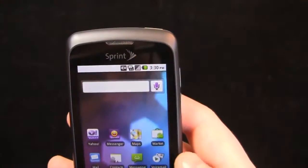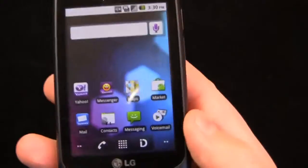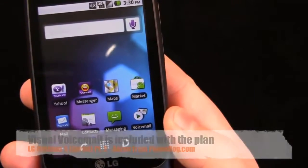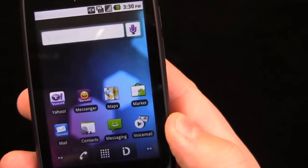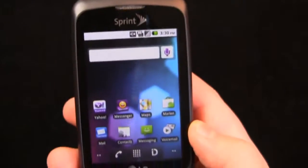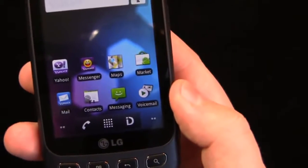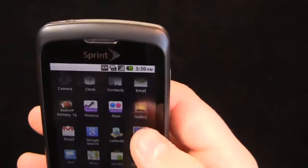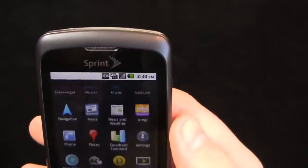But a couple of nice features about the Optimus S while I'm thinking about it. Visual voicemail, and it comes free with Sprint's Everything data plan. So if you get that $69.99 Everything data plan, which doesn't require an extra $10 because this is not a 4G device, you get voicemail included as part of your plan. So very nice touch on that front to get something like that for free.